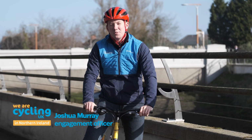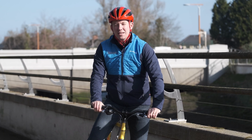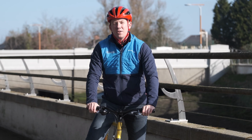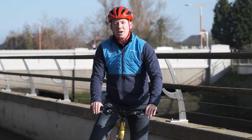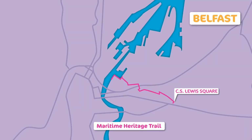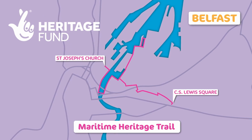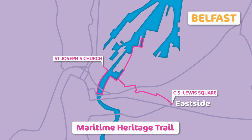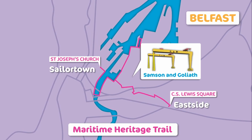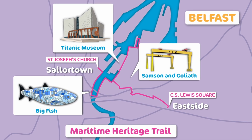I'm an engagement officer with Cycling UK, and today we're going to take a journey from East Belfast at C.S. Lewis Square across the Maritime Mile over to Sailortown as part of our Roots and Routes project. We've been able to create this route and project thanks to funding from the National Lottery Heritage Fund. Our aim is to connect the communities of East Belfast and Sailortown through this journey, telling stories and showing the history and heritage of the areas and the industries that used to shape the place and the people.